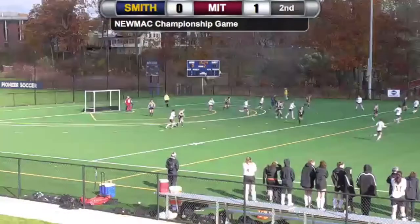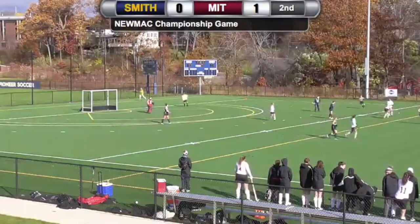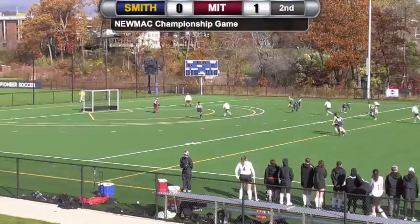Beatrice Shadowin calling for the ball. Shout out to Bryn Murray's sister Erin and Jordan watching in New York City. Shadowin tries to give it a ride, but stopped nicely by Getz.